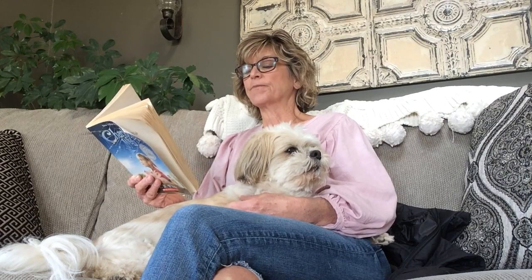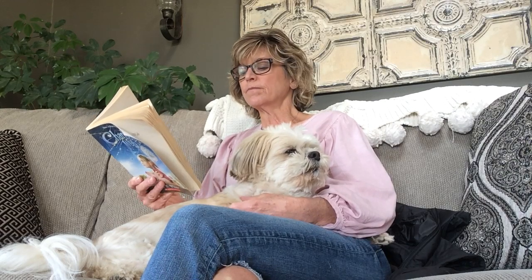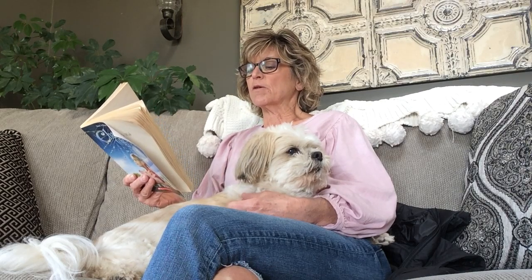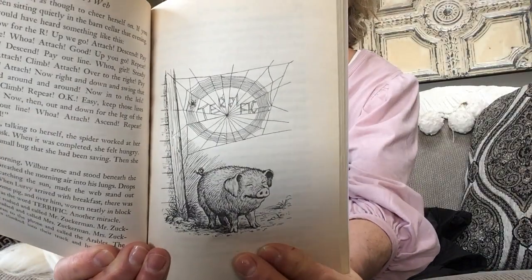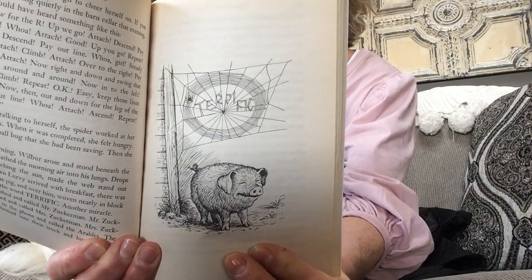When Lurvy arrived with breakfast, there was the handsome pig, and over him, woven neatly in block letters, was the word terrific. Terrific. Another miracle. Lurvy rushed and called Mr. Zuckerman. Mr. Zuckerman rushed and called Mrs. Zuckerman. Mrs. Zuckerman ran to the phone and called the Arabelles. The Arabelles climbed into their truck and hurried over. And there is a picture of Wilbur standing under the word terrific with Charlotte.